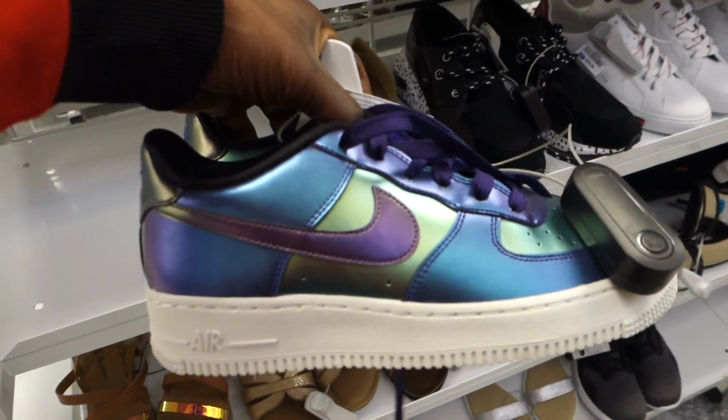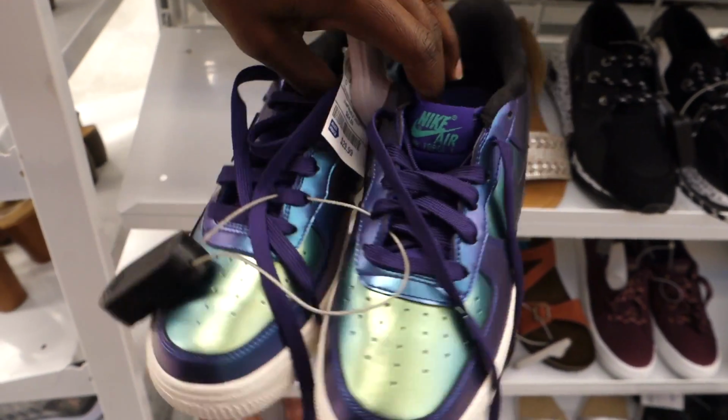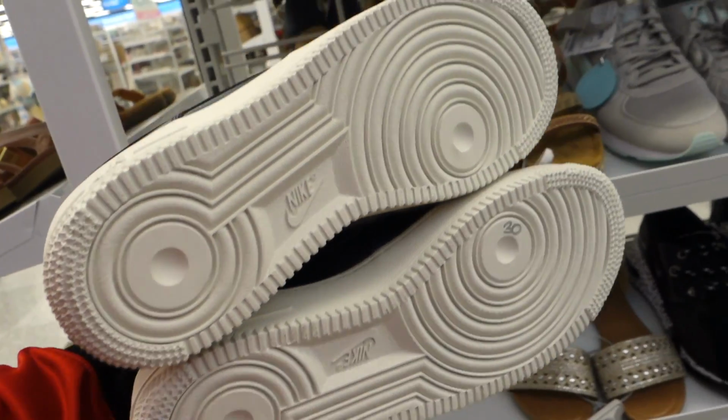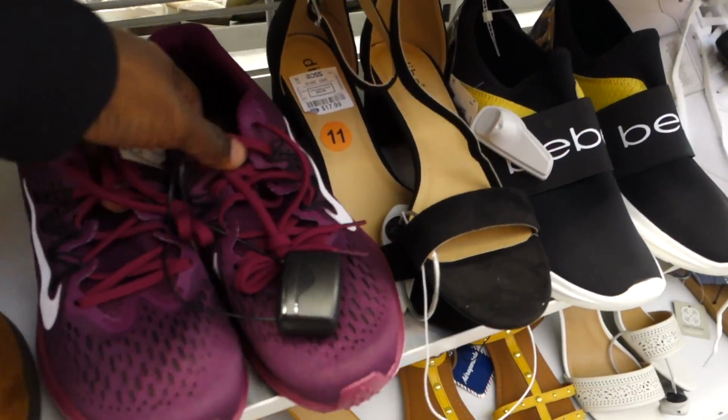Now when I saw these, I'm not gonna lie, I thought this was gonna be some big money because Air Force Ones lately have been selling pretty well for me, and for $29 I was definitely gonna take a chance on these. But after checking the comps really quickly, these were selling for like 50 bucks, so not enough money to be made, but still a dope shoe nonetheless.